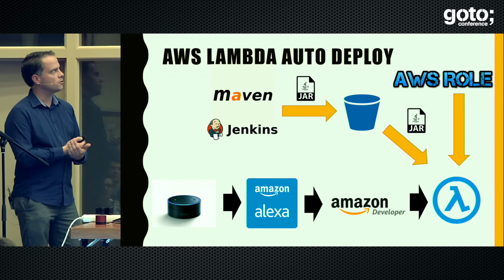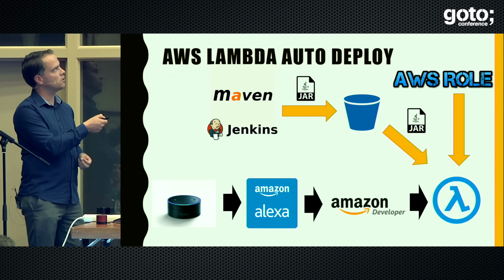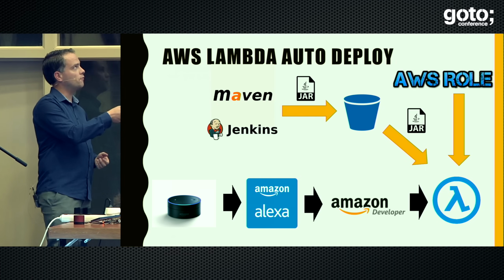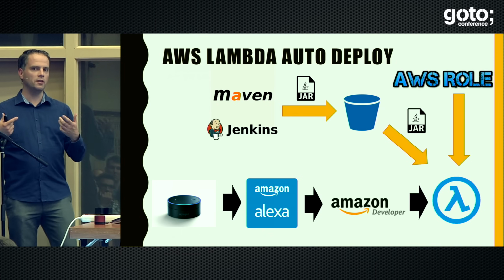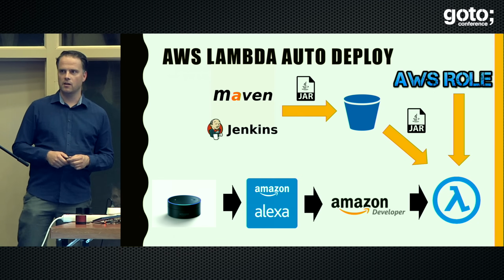However, I needed a little bit extra configuration for it. I need a so-called S3 bucket in AWS, which is basically storage in Amazon. And I needed an AWS role, which allowed me to deploy the stuff from the bucket in AWS Lambda. However, those two things you only need to do once, and then you can use it for all the applications that you create and deploy.